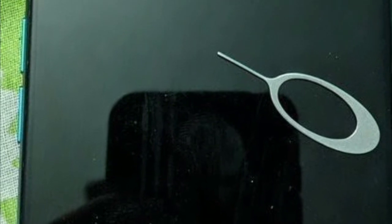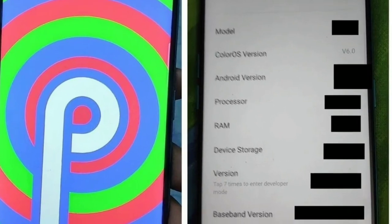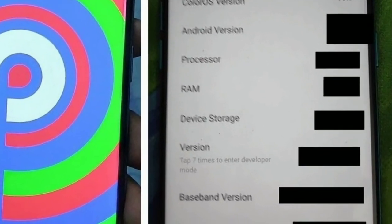There is no info on when it will be announced, but we would not be surprised if Oppo unveils it in China before the Oppo F11 Pro launches in India.